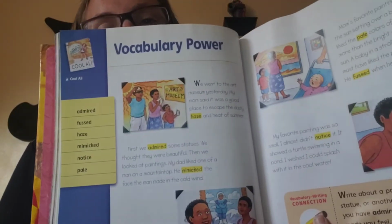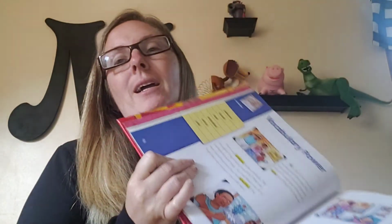Okay. So now we're back in our reading textbook. We are going to look at the vocabulary for a story called, now you can have a choice on how you want to pronounce her name. I usually say Cool Ali, but it might also be Cool Alley. You could say it either way, I believe. So you pick the way you like. Okay, so let's look at some of the vocabulary here. I'm looking at the yellow on the side. This is page 96. We have admired, fussed, haze, mimicked, notice, and pale.